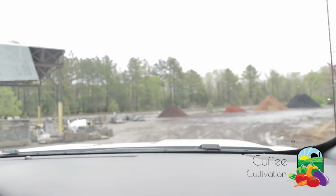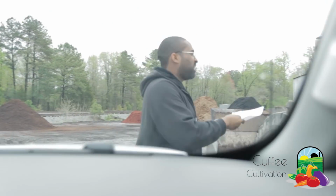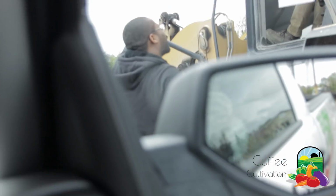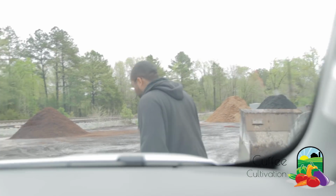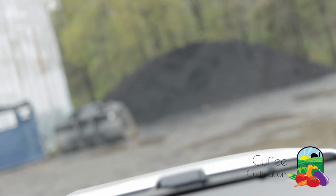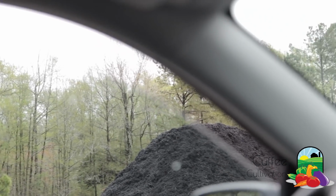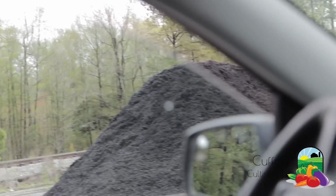Look at that soil. I hope that black was what we getting. I think that's mulch. Oh, you think so? So what you think, Jabbar? Yeah, I think that you're right. I think that is mulch. Now that I'm closer up on it, yeah, that's mulch. All this is mulch. So let's see what the soil looks like we getting.